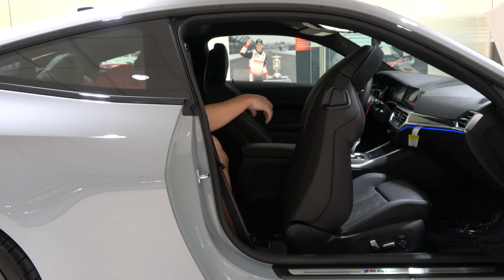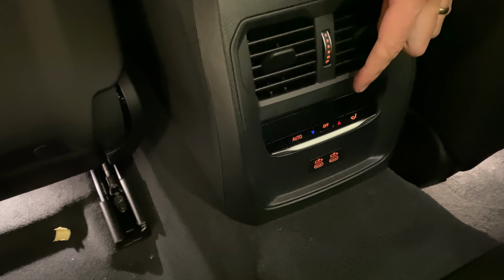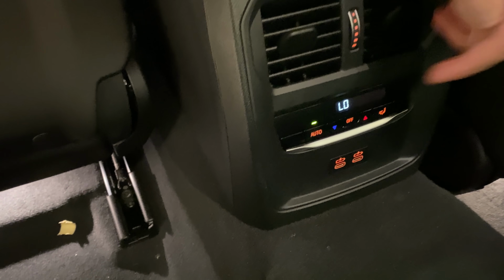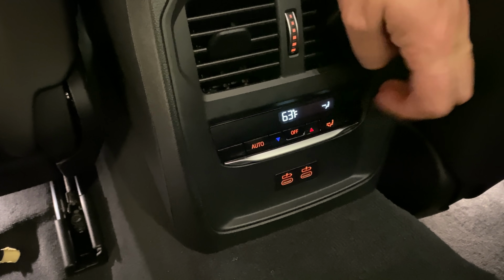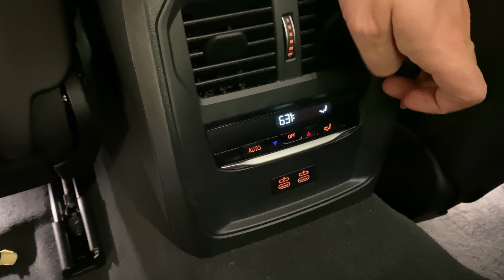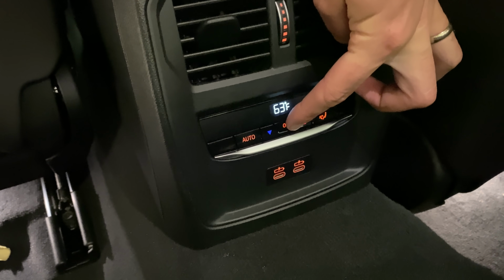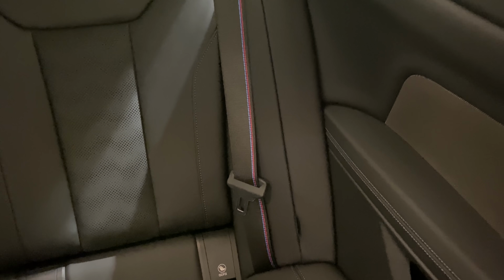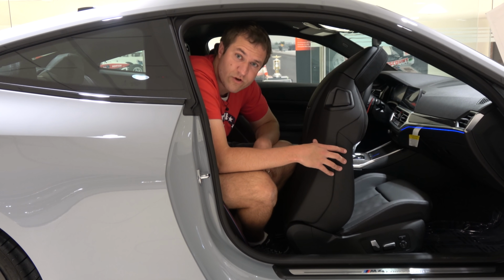Oh, and sit down. Now, interestingly, you have a climate zone back here, which is really surprising me because you're not really going to be putting people in the back that often. If you wanted to do that, you would have gotten an M3, but there's still climate controls back here and even charge ports for rear passengers. The only other interesting thing in the back seat is the seat belts, which have the M colors stitched into them. I love how that looks, very cool. The front seats have it, and the back seats do too, which is a nice little touch considering they'll probably never really be used all that much.